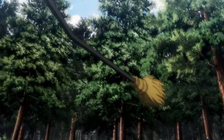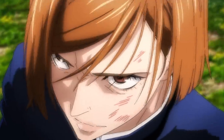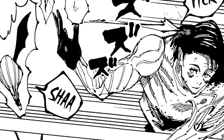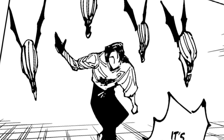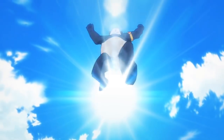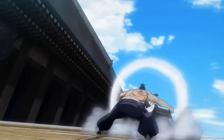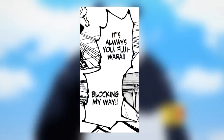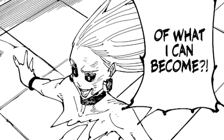But before that, we then move to Yuta versus Yuro, and we see that the cursed tool on Yuta's arm is creating these sort of small clones of Rika, which Yuro easily dispatches with her sky warping curse technique. She starts going on about the Fujiwaras again, saying, "It's always you, Fujiwaras, that are blocking my way. Are you that scared of what I can become?"